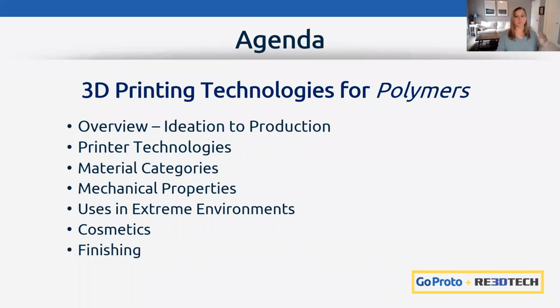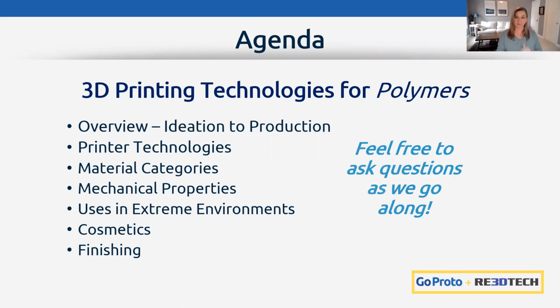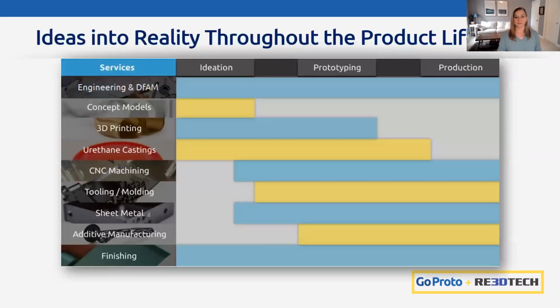Within those categories, we will then discuss the mechanical properties, their uses in extreme environments, their cosmetic appearance, and then finishing options. As I mentioned, definitely feel free to ask questions as we go along. I also have noted some of your questions that I will be contributing as well if we do not get to them. So with that said, let's kick it off with Jonathan here.